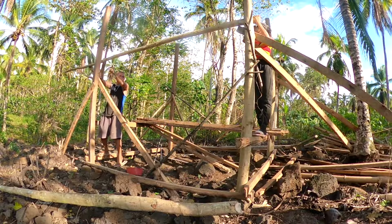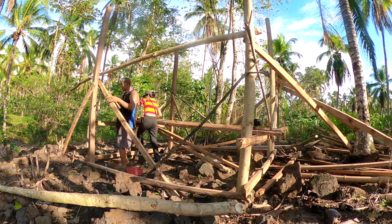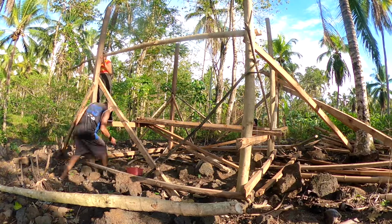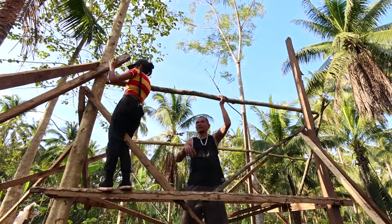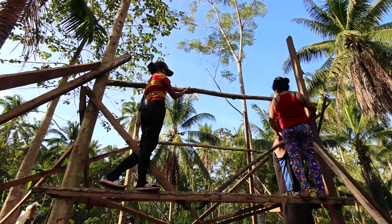Building a house was actually fun, especially when you help build the house. It makes you happy seeing the progress with your hard work. We are going to clean at the back of this house to garden and plant vegetables. This is the neighbor's land, but for sure they will be happy if we clean and garden the land.